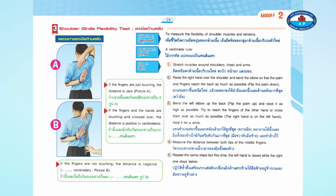Repeat the same steps, but this time the left hand is raised while the right one stays below. If the fingers are just touching, the distance is 0, Picture A. If the fingers and the hands are touching and crossed over, the distance is positive, plus centimeters. If the fingers are not touching, the distance is negative, minus centimeters. Picture B.